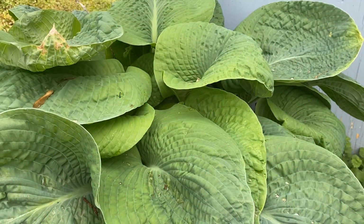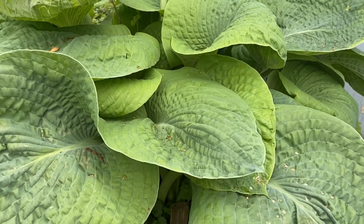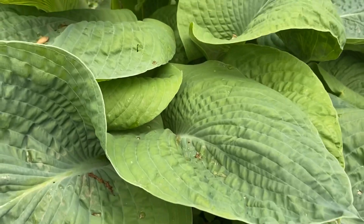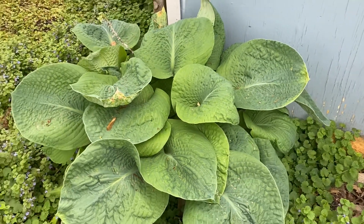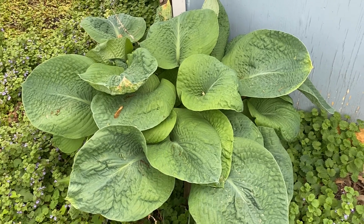All right. And this is just the beginning of May. This stuff just really thrives here. Very good soil. Bunny poo goes a long way as far as fertilizer.